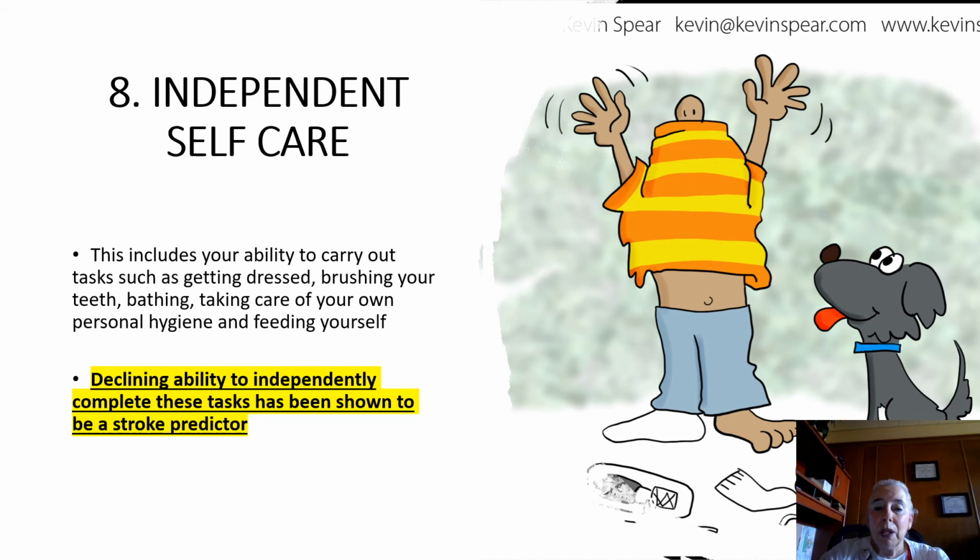Declining ability to independently complete your activities of daily living, getting dressed, brushing your teeth, brushing your hair, taking a bath, have been shown to be a stroke predictor. So we want to make sure that we can keep you as independent as possible. You might say, but you know, I had my hip done.